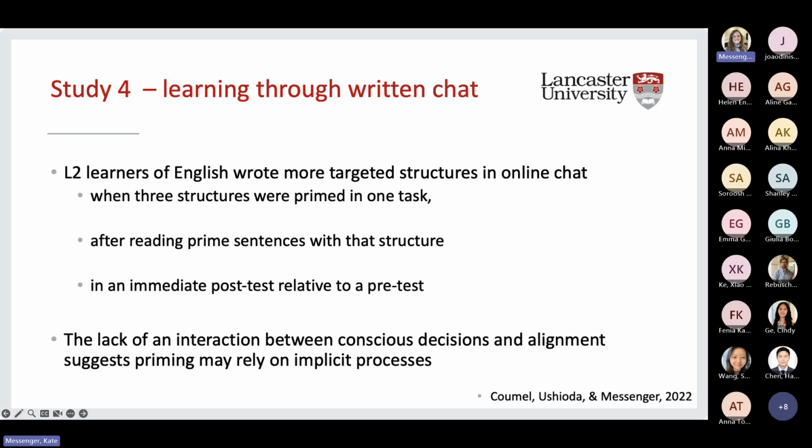So this suggests that maybe priming does rely on these kind of implicit processes, but we do have to be a bit careful because once we start breaking those groups down into yes, no, and other, we're making quite small groups. And like I say, the priming effects were small. So there was an overall effect of speakers who said they did make a conscious decision to use those structures did produce more of them, even though it wasn't necessarily a priming effect. So there may be some evidence there that speakers can, based on their prior knowledge of the structures or their motivations for language learning, make decisions to use structures in these kind of tasks as well.